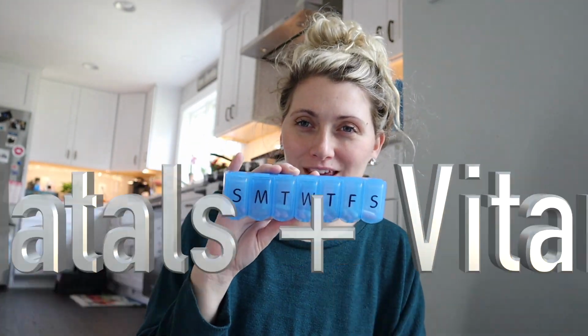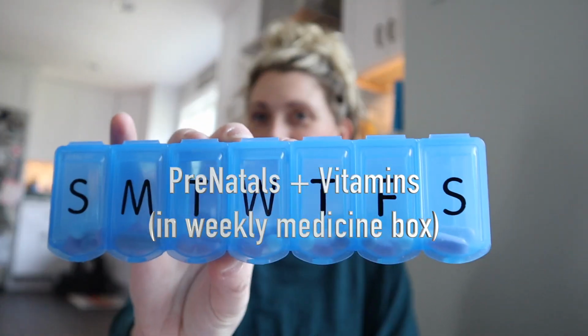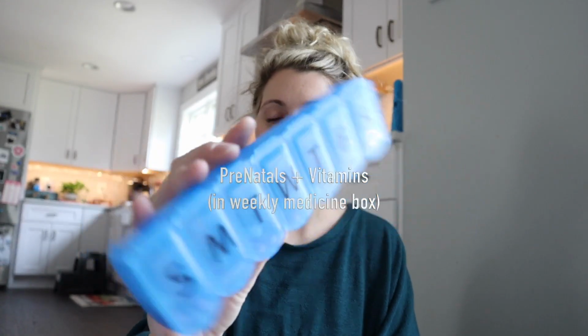Okay, so let's work from top down, in, out. Let's do that. So I'm totally gonna rock one of these on my trip. These have all of my prenatals in it, all of my vitamins, and I also take biotin for my hair because I love my hair. Since I'm going away for more than a week, I double up based off of the days, and it just makes sure that I actually take them. So this is the first thing that I would say to take.